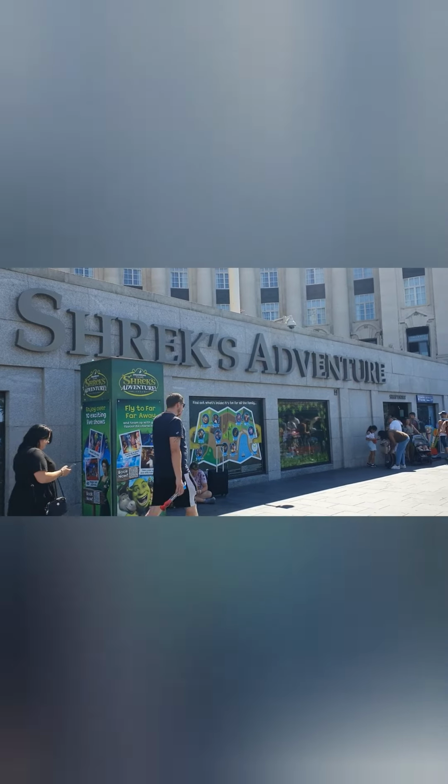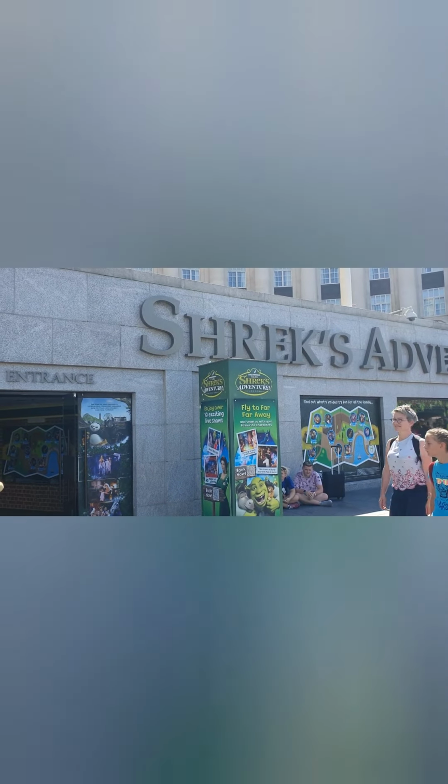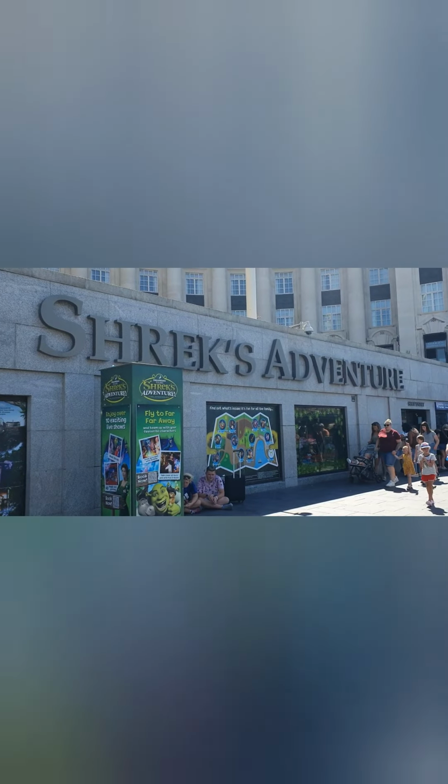No trip to South Bank would of course be complete without popping into Shrek's Adventure. I'm gonna go and do Shrek's Adventure now, and I'll give you some feedback later on because there's no filming allowed in the attraction itself. So here we are in Shrek's Adventure.